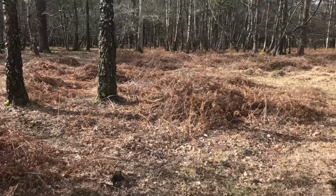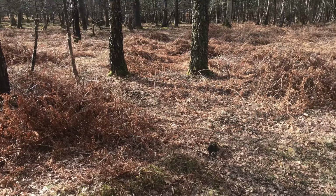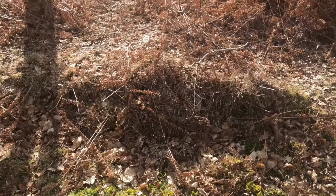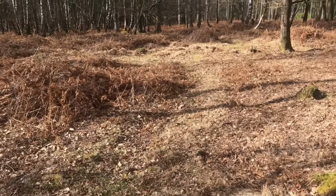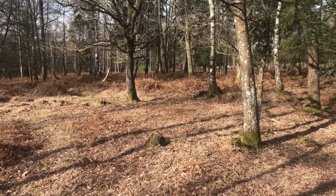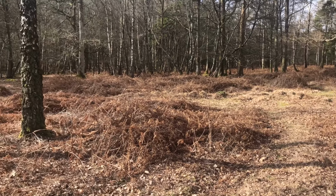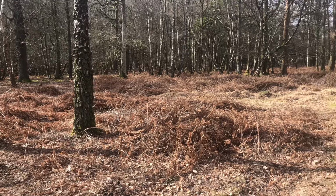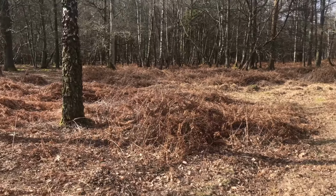Actually, this is a great location. If I was to be staying here overnight, or if I was to be cooking on an open fire, there's absolutely loads of bits of wood and deadfall around here. There's birch trees, there's oak, so it would be excellent for collecting firewood, and oak, obviously being a hardwood, is fantastic to cook on because it produces some very long-lived hot coals. So this is a really cool location, actually.